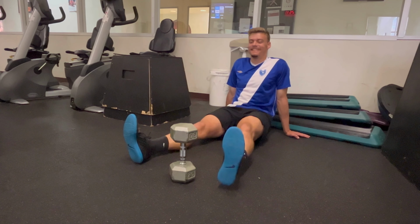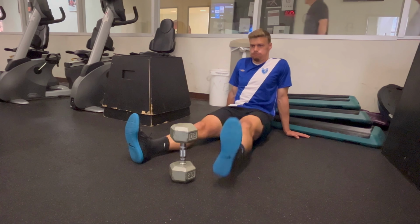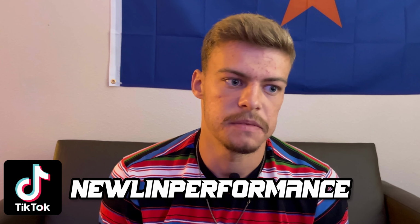This one looks easy, but again, you'll feel it in your hip, probably in your quad too. There's been a few times I've done it and I've almost cramped up. And this is a good way to specifically target hip flexors, strengthen those, because in a lot of sports and also in soccer, you can't have weak hips. You gotta have flexible hips, you gotta have powerful hips. Everything starts at your hips if you're an athlete.